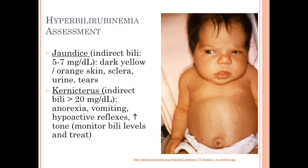So jaundice will occur very mildly and subtle when the level is between 5 and 7. So where you need to look is over a bony prominence. You're going to press the skin and look at the skin color. You can't just look at the skin without touching the kid. As the bilirubin level rises, then we're also going to see that the sclera become yellow. The level for kernicterus to develop is over 20.